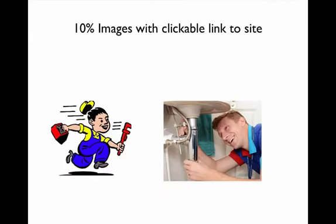Okay, about 10% are images. So any kind of images you've got on your site. Right after this, we're going to talk about backlinks and types of backlinks. So this just goes right into that, and I'll show you there where we'd use these clickable links.